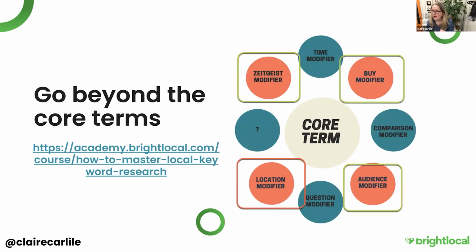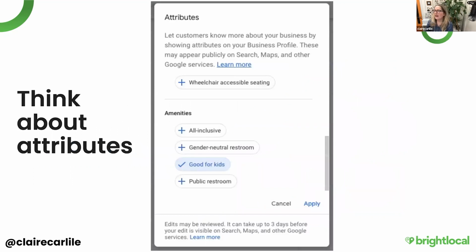So if you're offering manicures, why have I chosen manicuring? I don't know anything about nails. If you've chosen manicuring as your key term, then think about all the other parts. Do they want low cost? Do they want gels? Do they want it today? Do they want it available to book? All those different modifiers, you need to think of those to make sure they're reflected in the way that you speak about your business. Think also about attributes in Google Business Profile, because Google introduces and takes away attributes quite regularly.